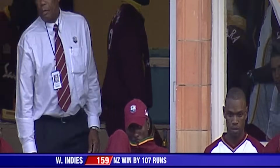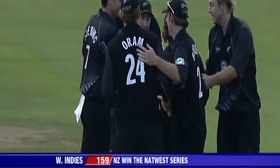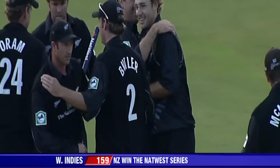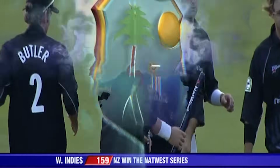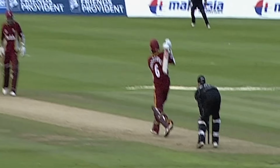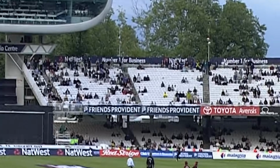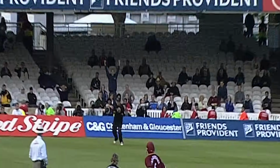New Zealand home here by the massive margin of 107 runs. They've bowled the West Indies out for 159. They've bucked the trend in this NatWest series. Sides batting second have flourished up until now, but they batted first today, made 266. The West Indies with Chanderpaul, the last man out, making 159.